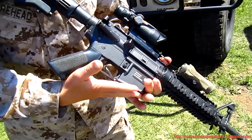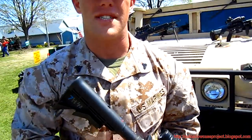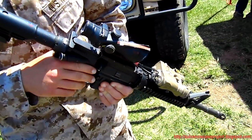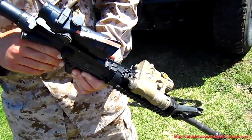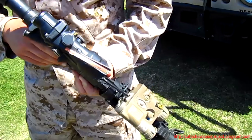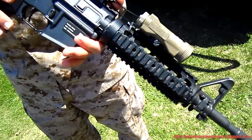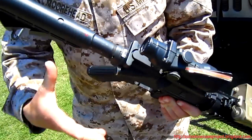A magazine goes in here. It's got a max range of 3,600 meters. It's got a max effective range on an area target at 800 meters and on a point target at 500 meters. Fires a 5.56 round. Like I said, it's 30 rounds, 5.56, and that's about it.